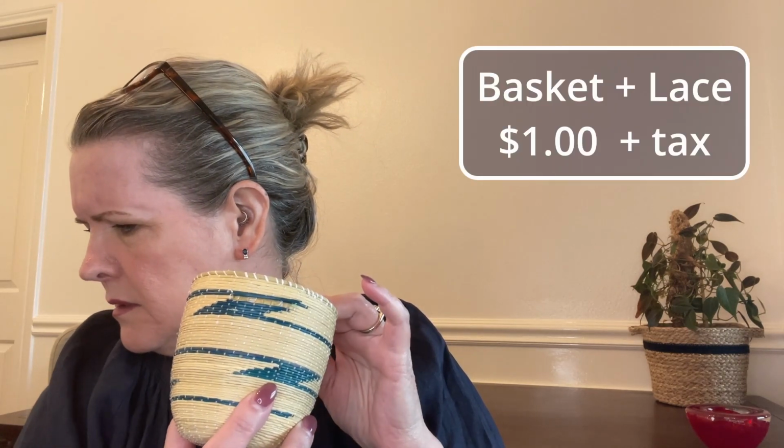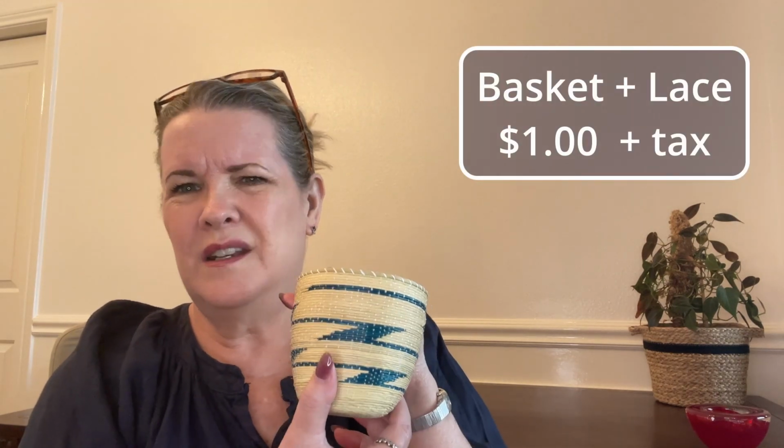I got this little green basket for, what was it? $1. And I don't think it's really anything special, but I like the design, and I'll probably just use it for styling. And then inside, it had this really pretty lace doily, and it has this sticker that says handmade in Belgium. So it's Belgian lace. And so that was kind of a little bonus. It was in there. I didn't really think about it too much.